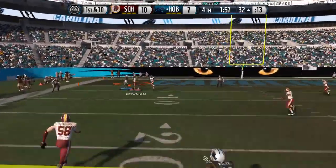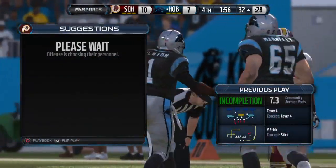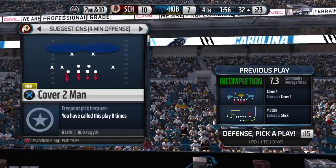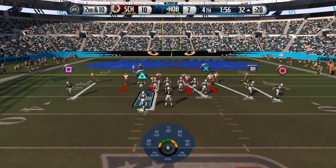And here's the throw. Cam Newton throws it down the field. Just not a good decision by the quarterback. I mean, maybe on the sidelines they keep calling the wrong plays, but he's attacking the strength of this cover two defense. Don't do that. Throw where they're not. That's deep down the middle.